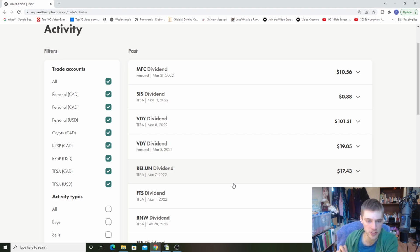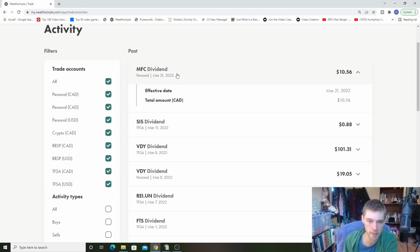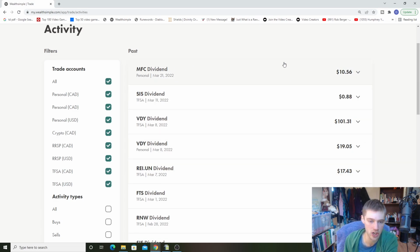Here we have the dividends I've received inside the portfolio over the past little while. I don't think there's anything new other than Manulife. We did get a dividend from Manulife for $10 on the 21st, which was a couple days ago. So this would have been a new one for you guys.